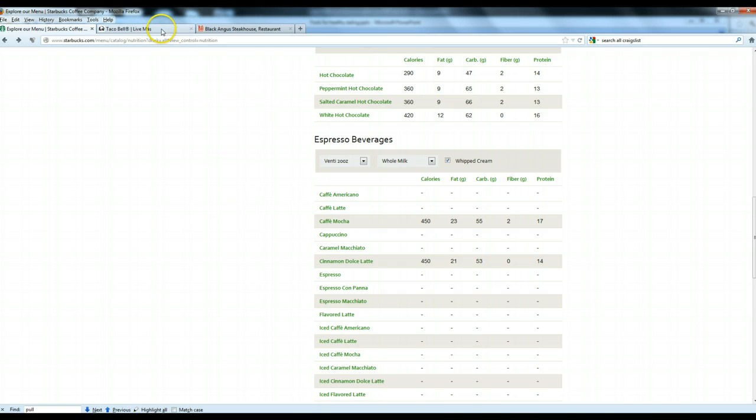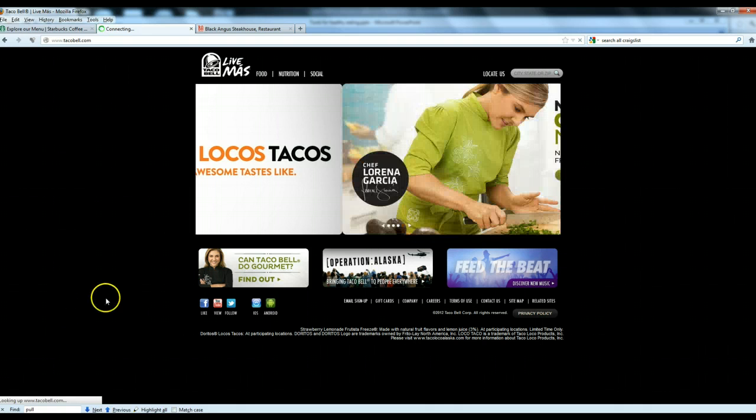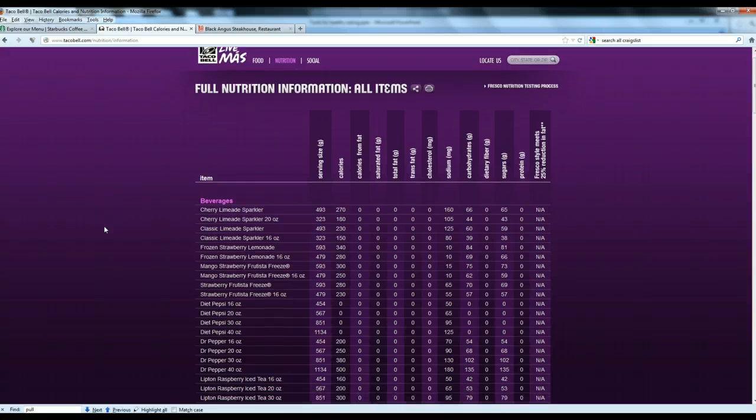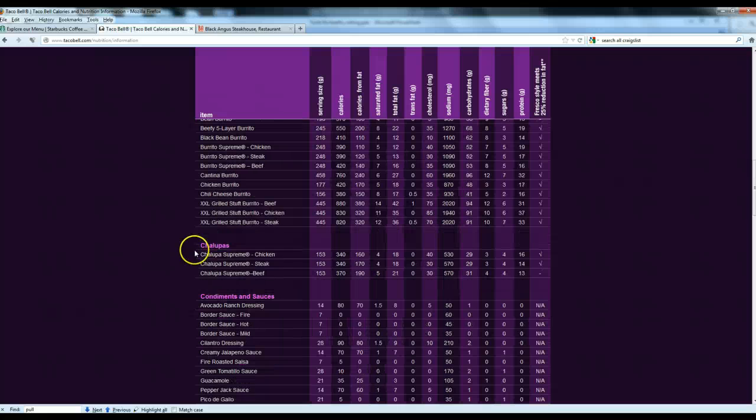Let's look at another website. Let's look at Taco Bell. Okay, we'll go to Taco Bell, go to the nutrition section. Okay, so full nutrition information. You go to the nutrition facts. Here we can look at drinks. We can look at chalupas. We can look at whatever we want.